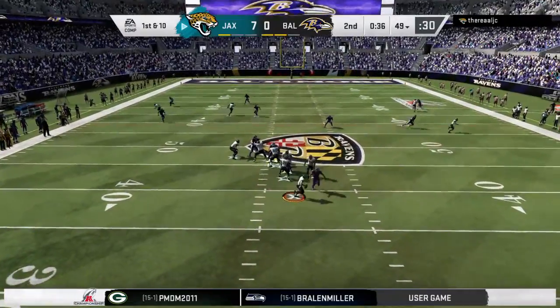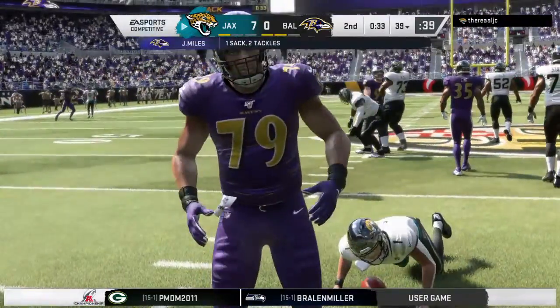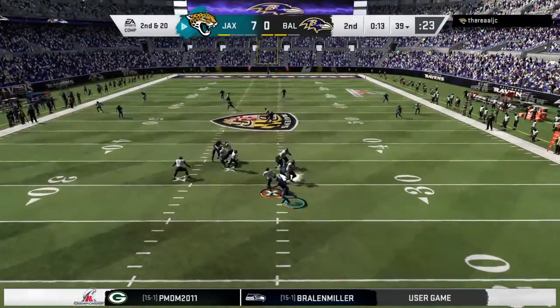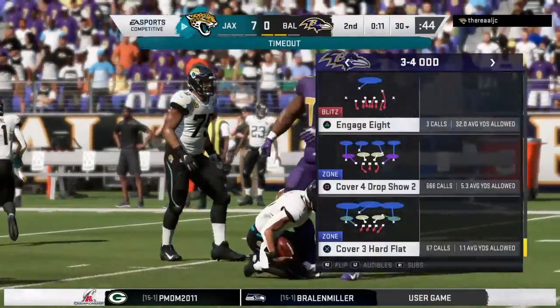Murray now on first down. Nowhere to escape, and he goes down. Sacks a growing theme in this first half. This is 2nd and long. Under pressure again, and down he goes again.